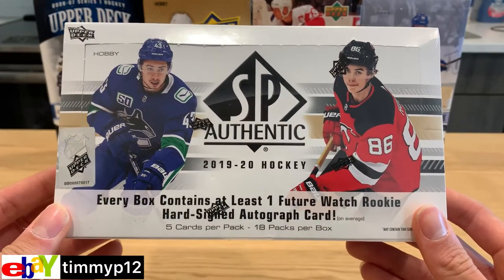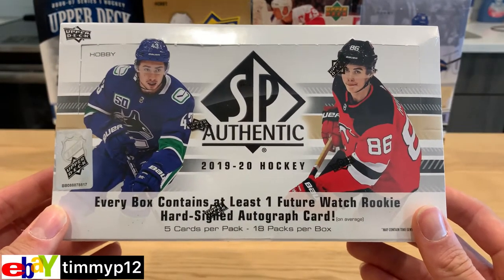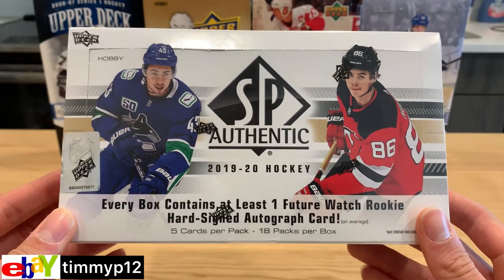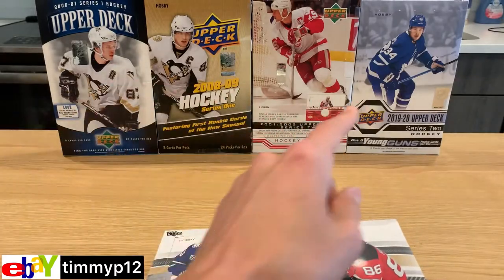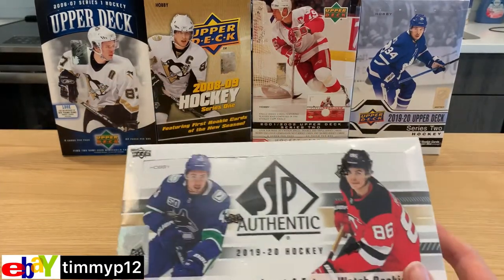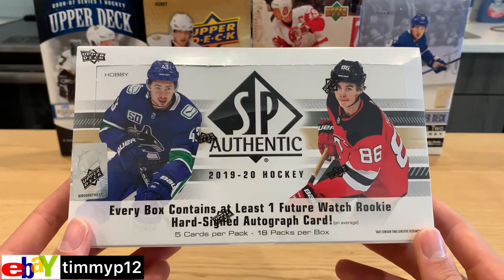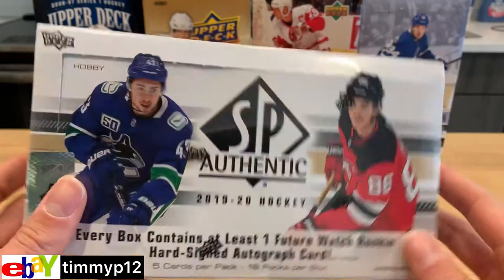2019-2020 hobby hockey box break. Man, I am pumped about this. I've opened 4 hobby boxes before, all of them right there, and it's been fun, but this is what I've been waiting for. Let's get into it.